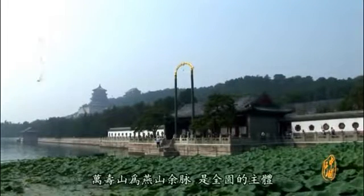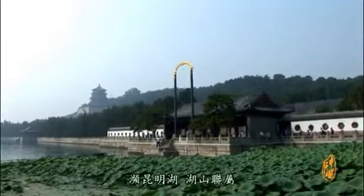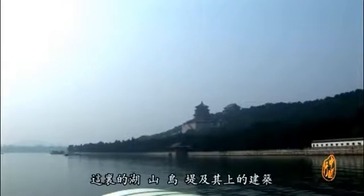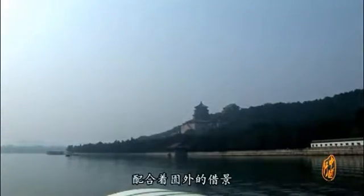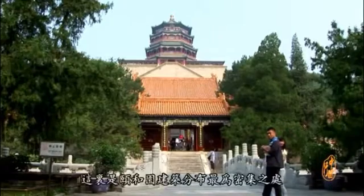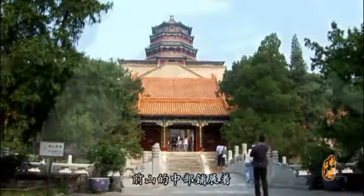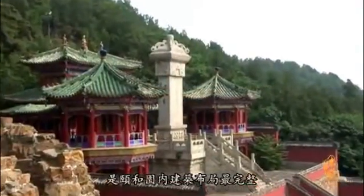Longevity Hill, which is one part of Yan Mountain, is the main body of the garden. The south hillside of Longevity Hill is next to Kunming Lake. The mountain and lake make up an open, natural environment. Lakes, hills, islands, and the scene outside the garden form a beautiful scroll painting. Lots of buildings are distributed here. The building complex around the Tower of Buddhist Incense is the one with the most complete architectural layout and form. Paling, corridor, bridge, and tablets mix the garden, temple, and palace together.